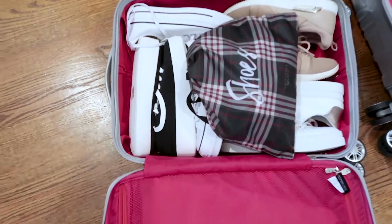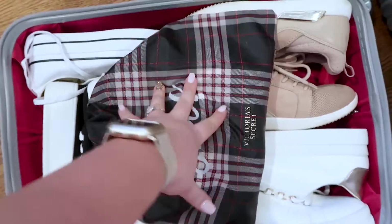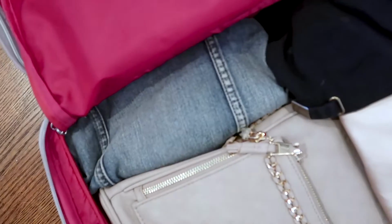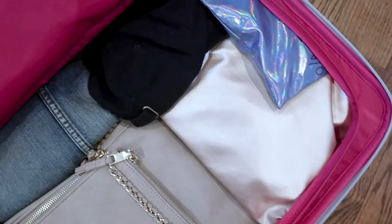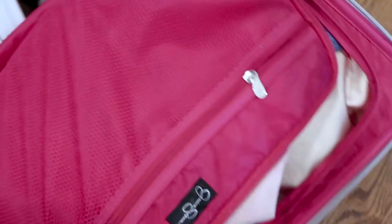Then over here for my little one, I have 4 pair of tennis shoes right there, and then 2 pair of sandals right there on top. And then in this zipped compartment I just have a jacket, another jean jacket right there, my Disney day bag, my Disney ears, sunglasses, and a few hats right there. So that is everything that I'm packing, and yeah, I think we're good to go.